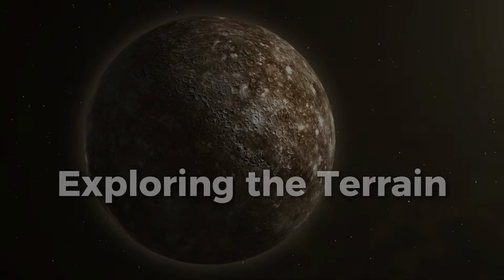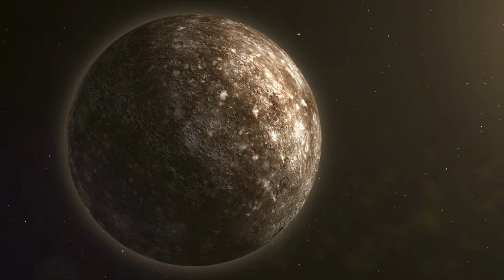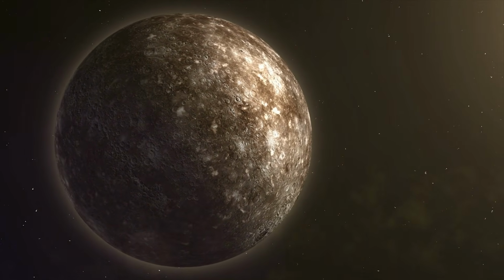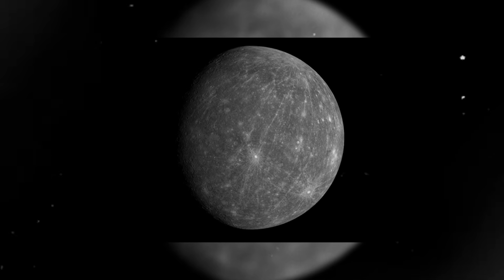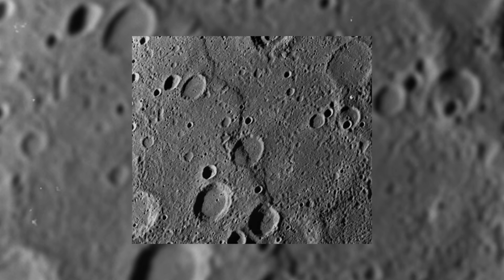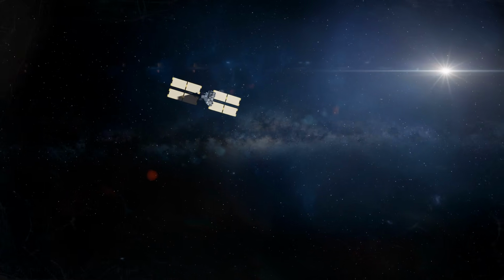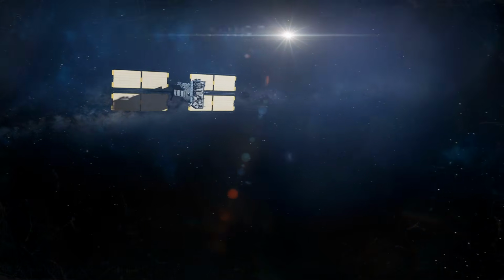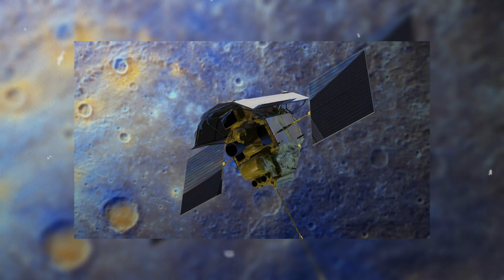Exploring the terrain. Mercury, the smallest planet in our solar system, has long been a source of fascination for astronomers and space enthusiasts. Its mysterious landscape, hidden from our perception for centuries, began to reveal its secrets only when space exploration significantly advanced. The journey to uncover Mercury's enigmatic terrain began with NASA's Mariner 10 mission in 1973 and continued with the Messenger probe in 2004.